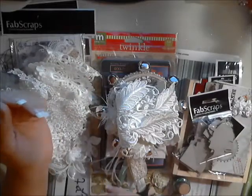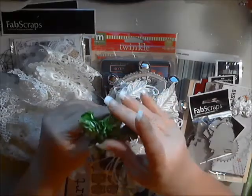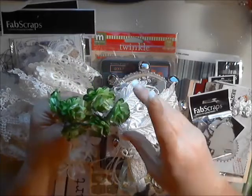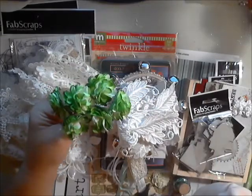And then these, they're like a chrysanthemum. She has these in various colors. Green happens to be my favorite color. And they fluff up very nicely. And you can spritz them and do whatever you want to with them. Fun.